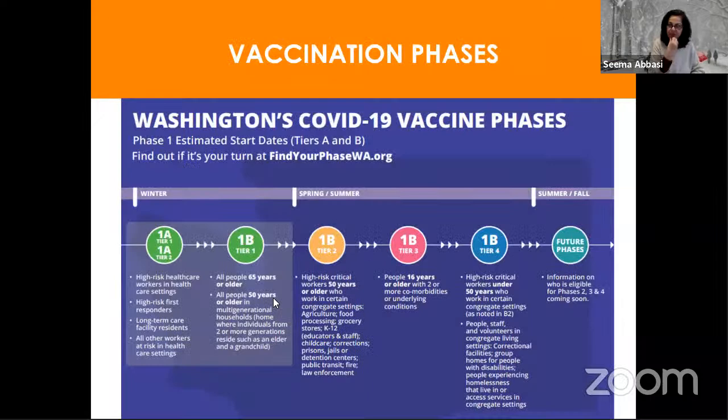Yes, if you look at the Face Finder right now, the people who are 50 and older, living in a multi-generational home where there's an older individual, I feel like they do qualify, but there is that age cutoff too. So if this person is less than 50, they may not qualify at this point, but if they're older than 50, then they would qualify.